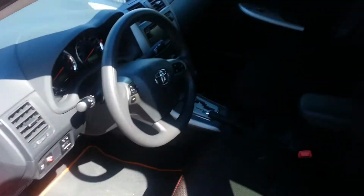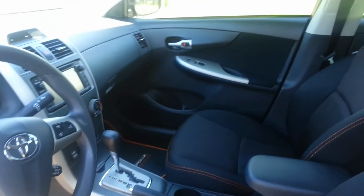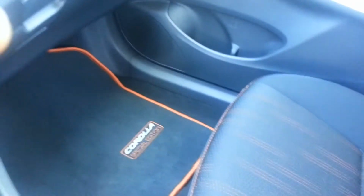All right. Basically, everything's the same inside for the Toyota Corolla S, but the Special Edition is black and has orange stitches in it. See? The interior is black with orange stitches all over the seats and everything. Oh, yeah. Look at that. The booger there is bad. Also, if you notice too, when you look at the seats, Special Edition Corolla on the mats.